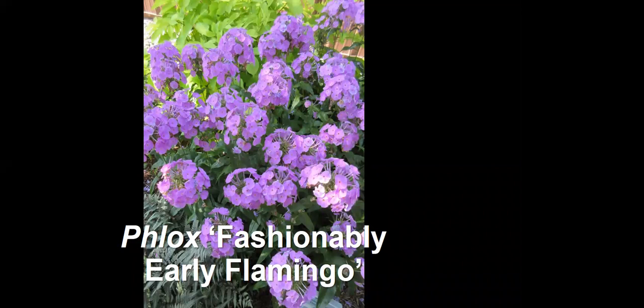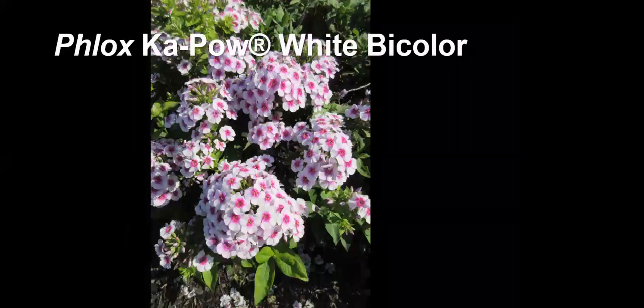They start blooming typically in July, but you see blooms all the way to August and early September. This is an excellent variety. The Kapow series you see here, this is one of 5, I believe, that are in that 18 to 24 inch range. So you can bring their color and their fragrance into the front of the border, which I think is an excellent opportunity.